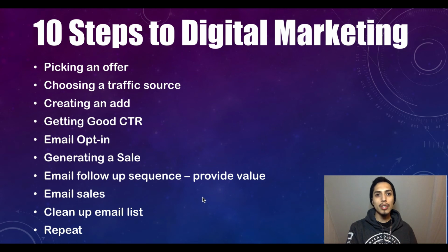You want to make sure you're sending them emails every single day and making sure the people are actually opening up your emails. You're building a good relationship with these people. You're getting people to trust you, which eventually will generate you sales. And lastly, making sure you're cleaning up your email list. You don't want to have an email list full of junk.